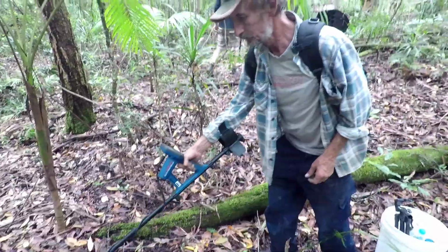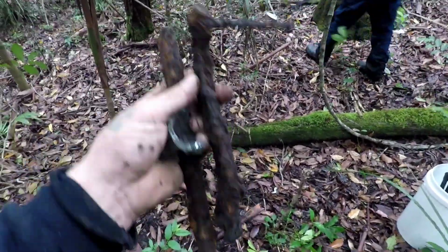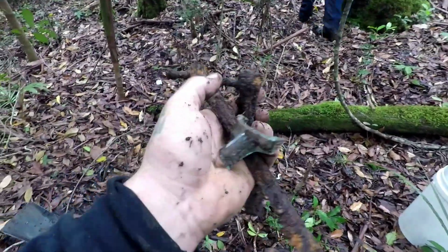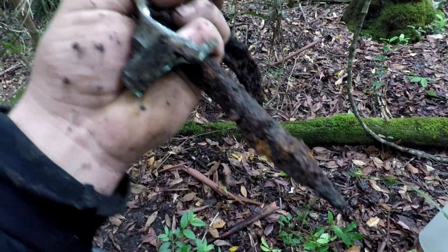There's the boys up the top of it. The boys having a detect here. Seeing if we can find any old relics. So far we've found an old crank handle, an old bottle, and what looks like an old chisel. How cool is that?